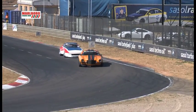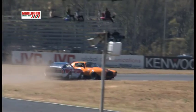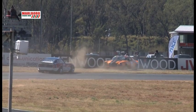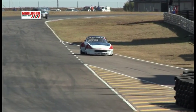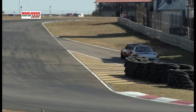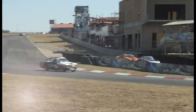Camaro ahead of Datsun as they come into turn 5. Pantazis still pushing hard. It looks like Pantazis tried to go down the inside, but instead drove into the side of Diedrichs, and they're both off the track with damage, I'm sure. Pantazis limps into the pits. Diedrichs follows him in, and rear ends him in the pit entrance. That was a bit unsporting of him.